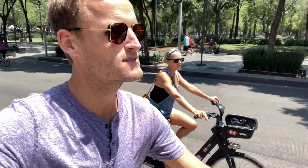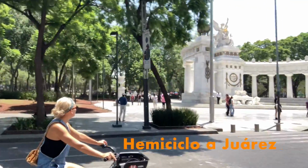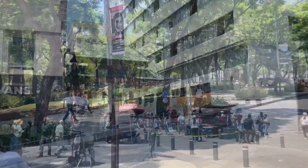So we just stopped and got breakfast, and then we walked right back, hopped on the bikes again, and we are continuing along Biciruta. We're gonna go to the other end, see wherever it is. I hope it's at the Zocalo, because that would be Centro Histórico. Oh, look, Benito Juarez. Oh, and we definitely start entering some of the older neighborhood. We passed Chinatown.